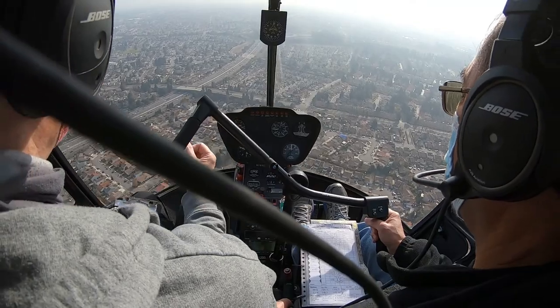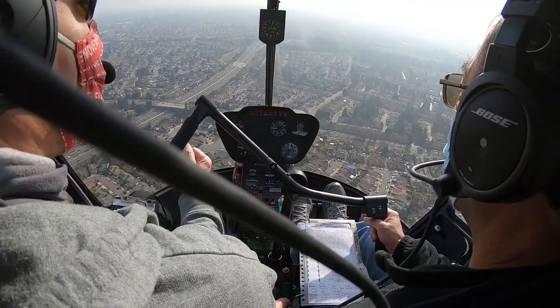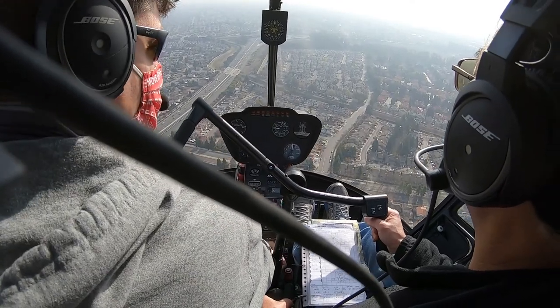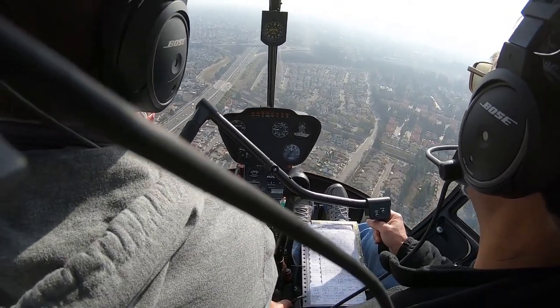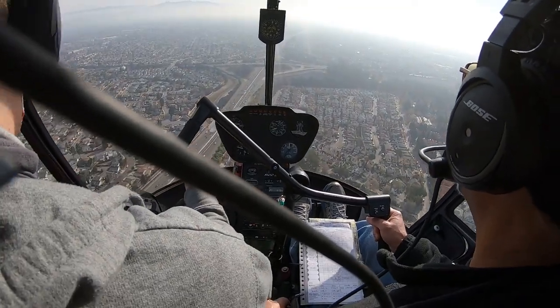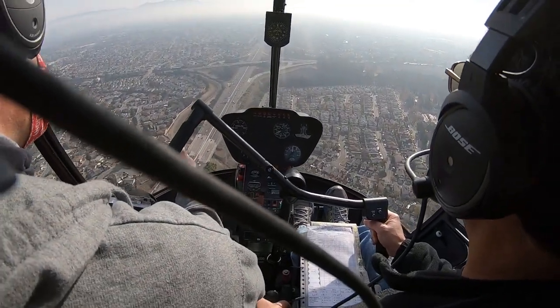So you feel the pressure you have to apply to the cyclic? Oh, a little bit to the right. So yeah, I will apply the trim, then you can apply trim now. Oh. And this is definitely way more relaxing, yes.